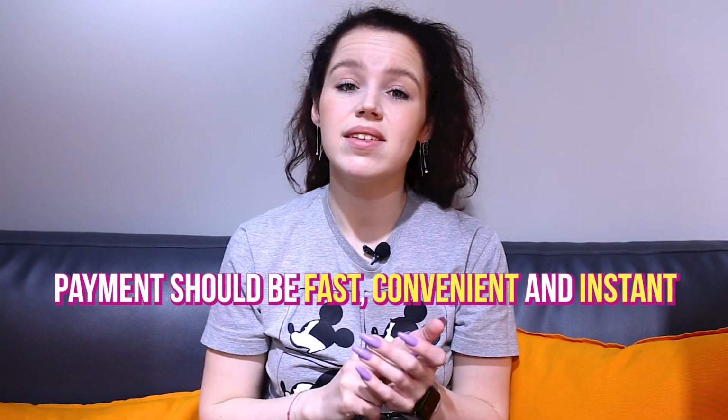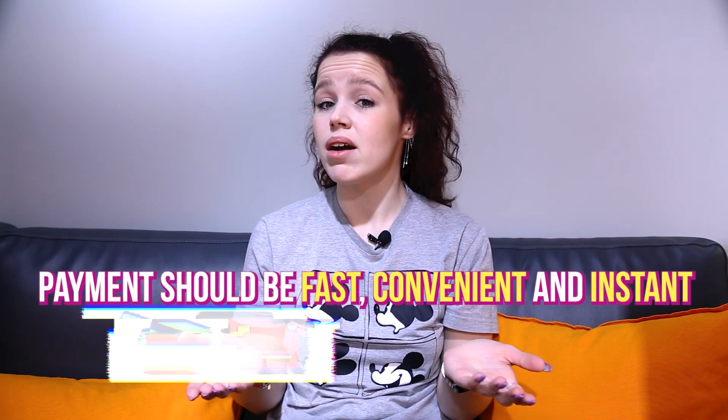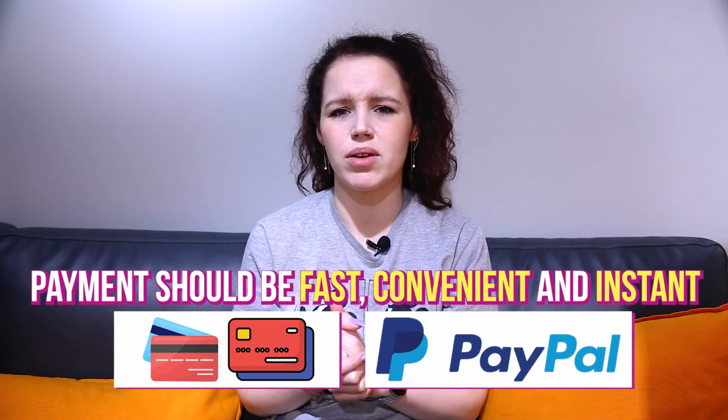Payment should be fast, convenient, and instant. The most suitable payment method is by bank card, PayPal, and something similar. And that's what we usually integrate for our customers. To accept payments on your site, you need to integrate a payment gateway. You can find many billing methods on the internet, but you need to choose the one that suits you.